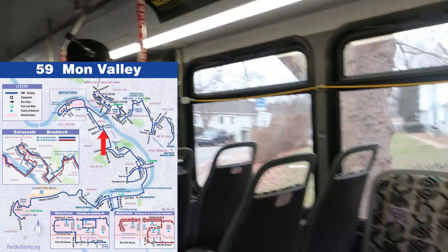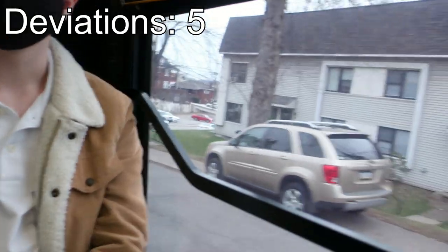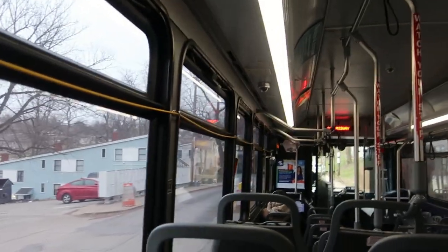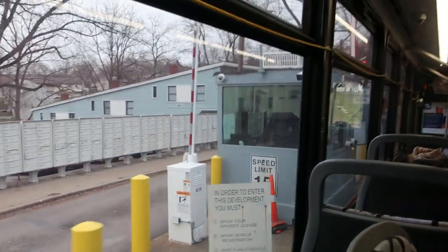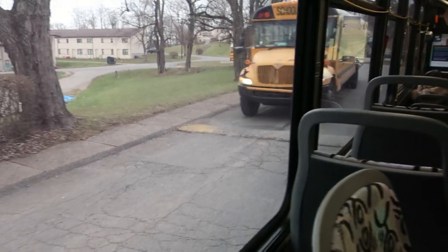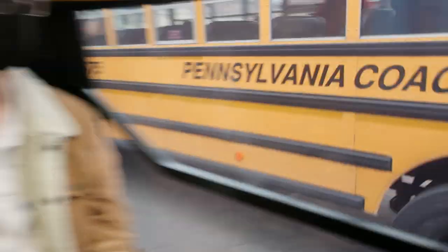All right, we're beginning deviation number 5. This is Monview Heights. Oh, it's a private development, I guess. What the heck? We've got to have permission to get in. Oh my god, we captured the bus sneezing on camera. I've always called it farting, but Alina calls it sneezing. It's actually like blowing its nose. This deviation is made even more fun by the persistent speed bumps.